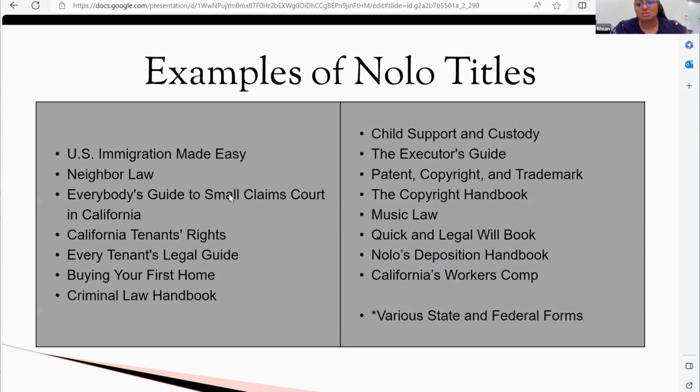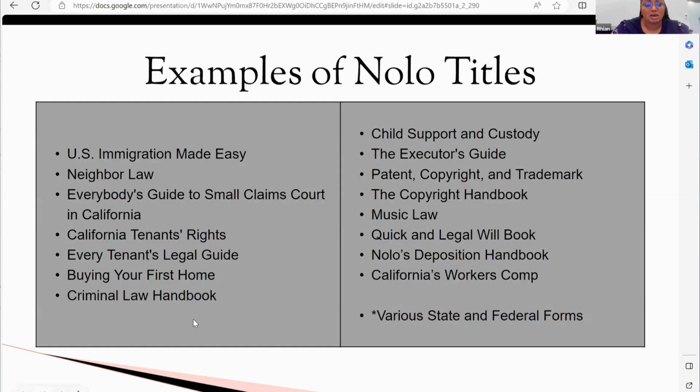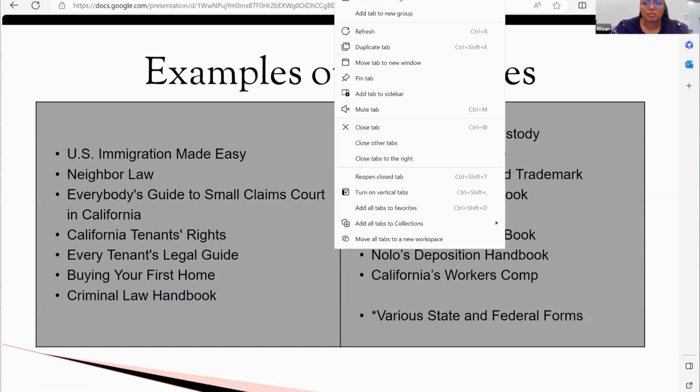So here are some samples of examples of the titles that they have. So there's U.S. immigration, neighbor law, tenants' rights. They also have a criminal law handbook and child support and custody. So I'm going to go in really quickly into the database to show you how it goes from the broad overview of, say, business and corporations, and then how it may go into a subcategory with the titles.